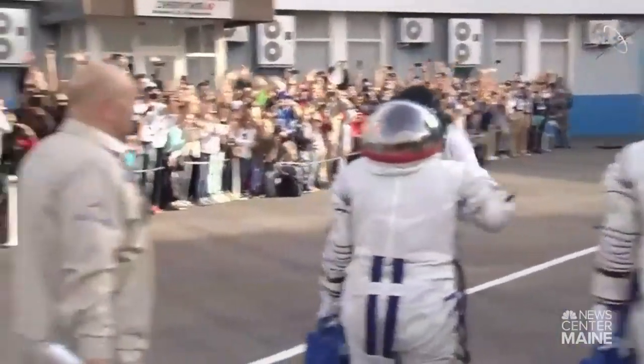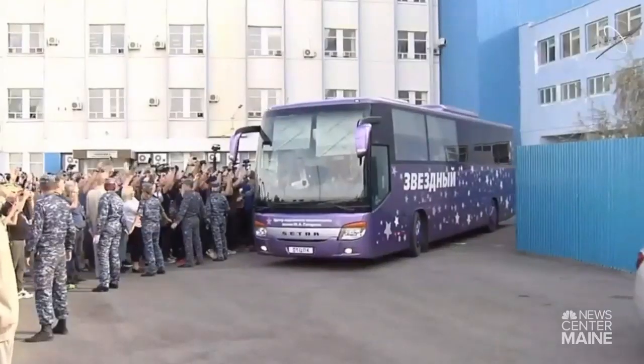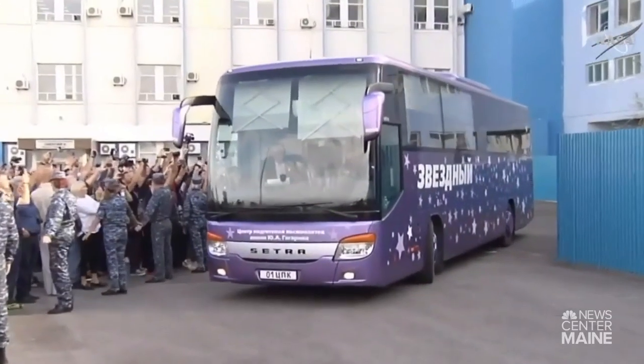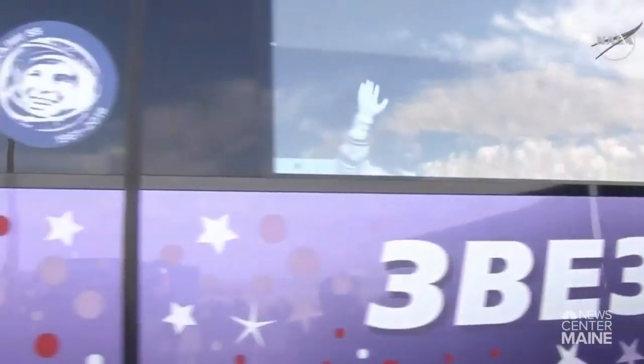You can see again a large crowd gathered to see them on their way, and at this point they load back up into those same buses that took them from the Cosmonaut Hotel to this building to now head out to the pad. So they get a final opportunity to wave farewell to friends and family, and then make their way from Site 254, that integration building, over to the launch pad.